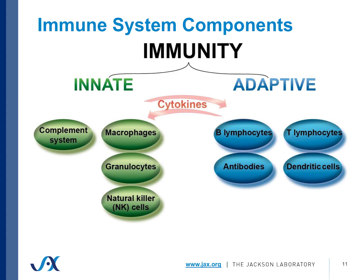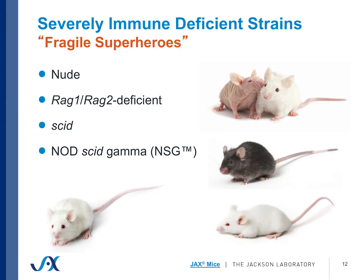So in the first part of today's presentation, I'm going to go through some common immune deficient mice that JAX distributes, and I'll come back to this slide and this schematic to point out which specific components of the immune system are knocked out, and how these deficiencies allow the mice to engraft more efficiently various human-derived cells and tissues. I like to think of immunocompromised strains as fragile superheroes.